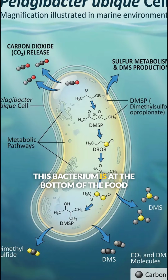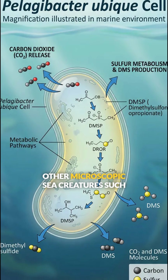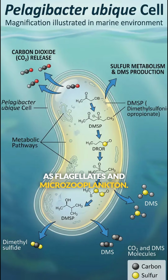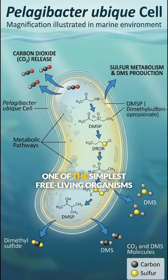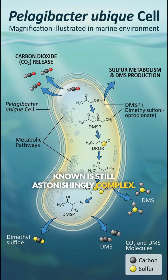This bacterium is at the bottom of the food chain. It is the source of nourishment for many other microscopic sea creatures, such as flagellates and microzooplankton. Why am I telling you all this? One of the simplest free-living organisms known is still astonishingly complex.